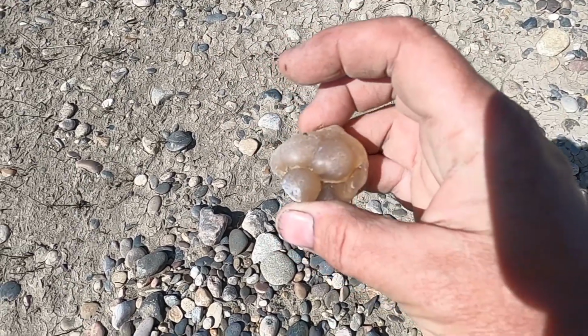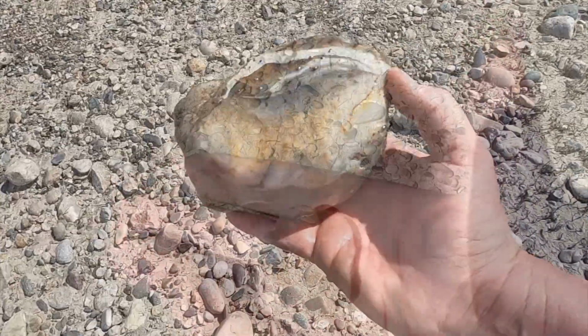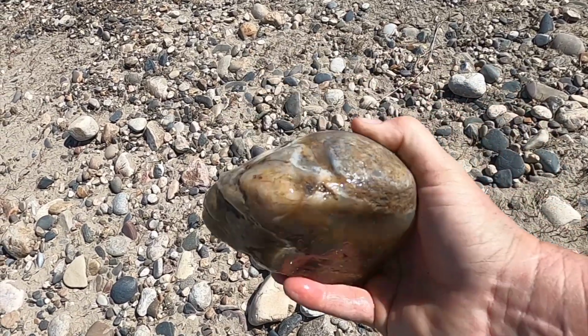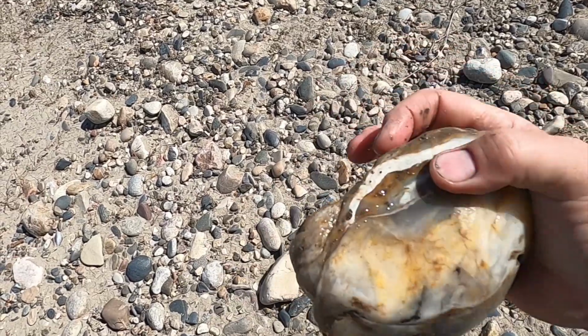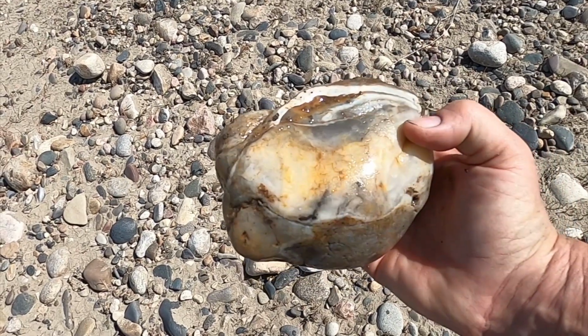Oh, cool. It's got those little bots on the back of it. That is really cute. Okay, I take it back. I'm not snide anymore. This is what I would usually call a milk agate, but it's got some really interesting features here. It's got blue agate stuff here and on top, and then it's got this banding here. So I'm going to take it home. I want to cut it open and see if there's anything cool inside.